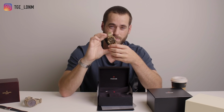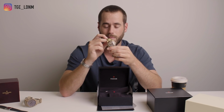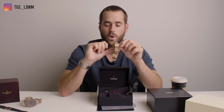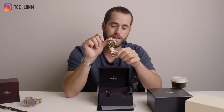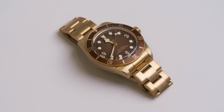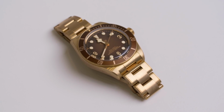Panerai's are famously really discolored. There are patches of kind of bluey green on them, and it's not to everyone's taste. Not everyone wants to wear a watch that looks like it's been found in a shipwreck or is just kind of developing a life of its own. And Tudor actually do say that this watch will develop color to match the lifestyle of the wearer. That's actually what they say on their website, which I don't quite understand.